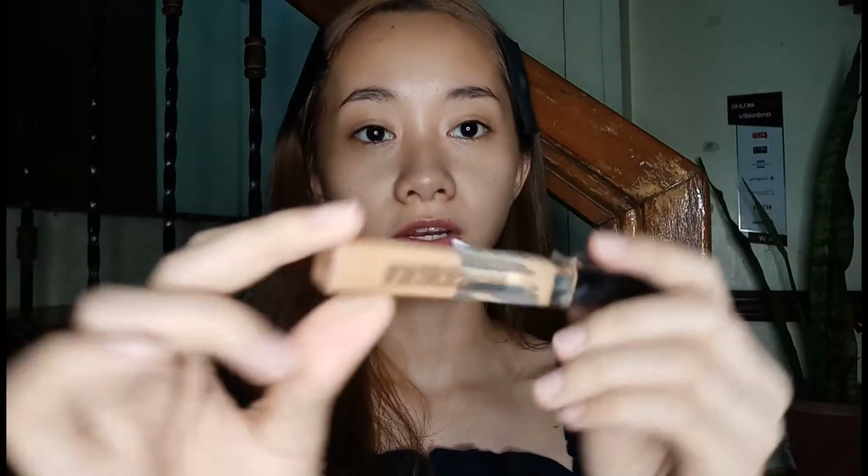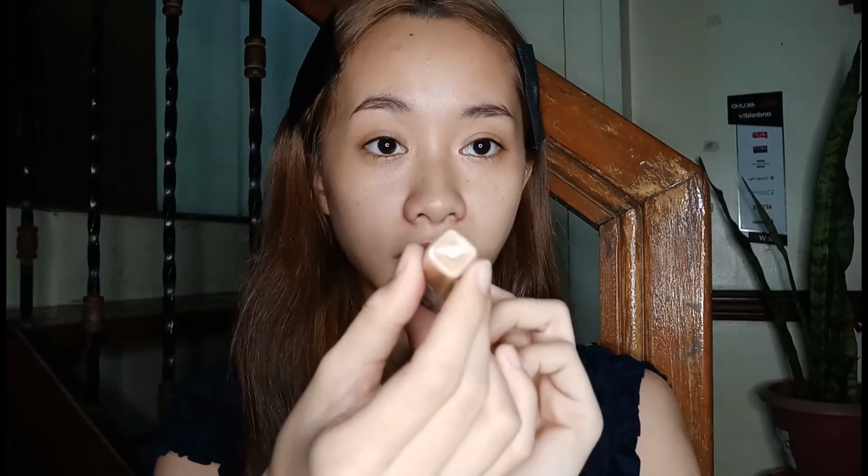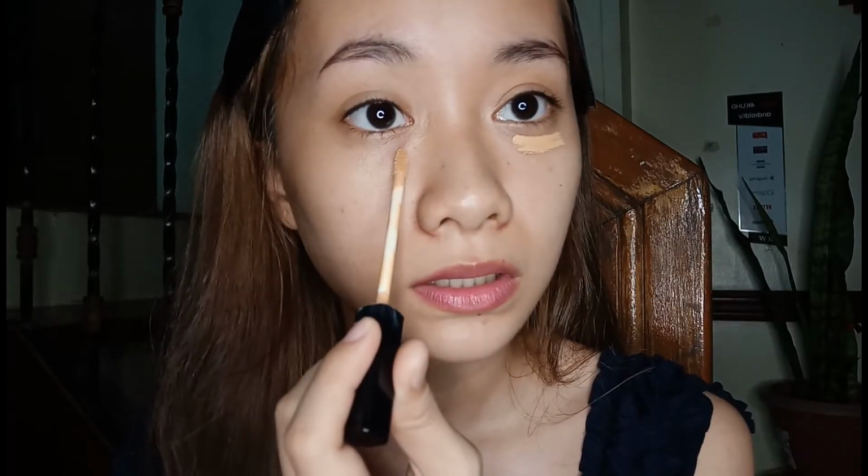Next that I'm going to use is this Maybelline Fit Concealer in the shade Dirty Honey. Konti na lang siya. Lalagay ko lang siya sa under eyes ko. And dito.